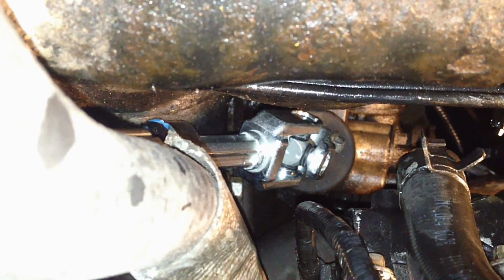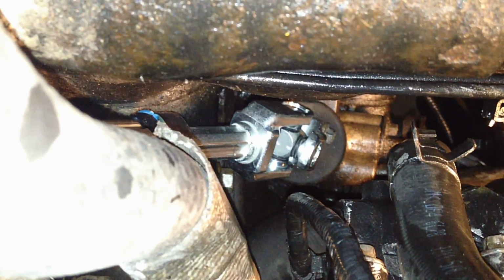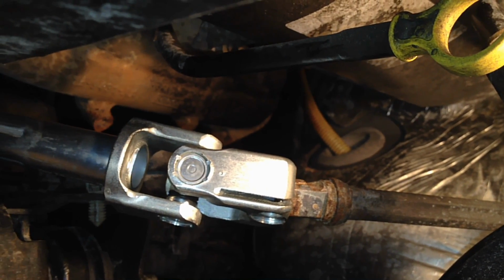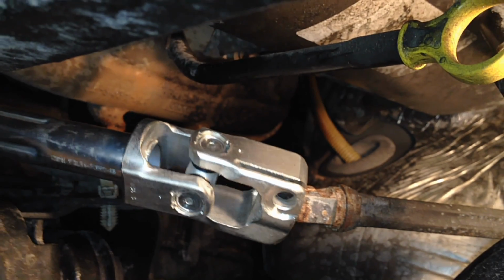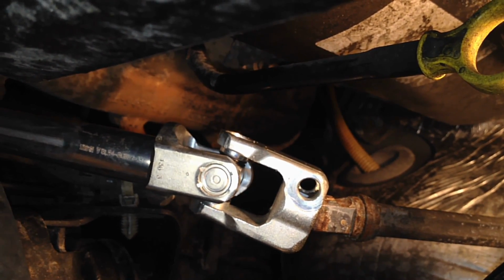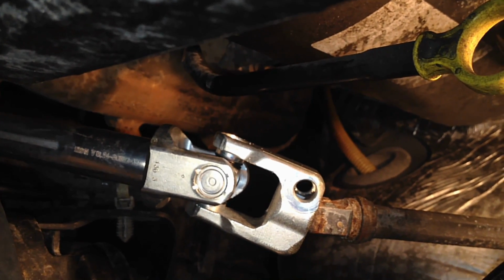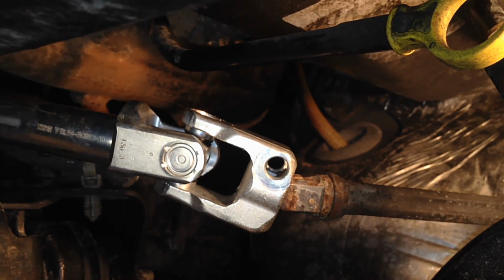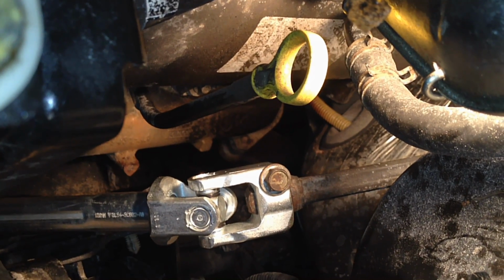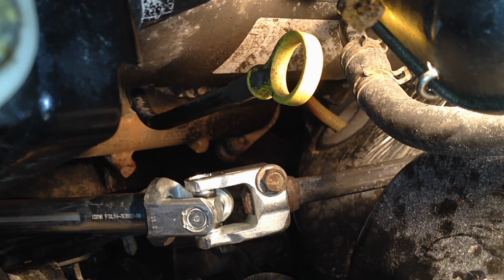Okay, tighten that lower bolt down to 22 foot-pounds, and then we can align this upper shaft and get that one in too. Okay, with your wheels off the ground, turn the wheels themselves back to the right a little bit until it's aligned up with that nub in the steering shaft there, and then we can spline those two together and get that bolt through there also. This top bolt is 35 foot-pounds.